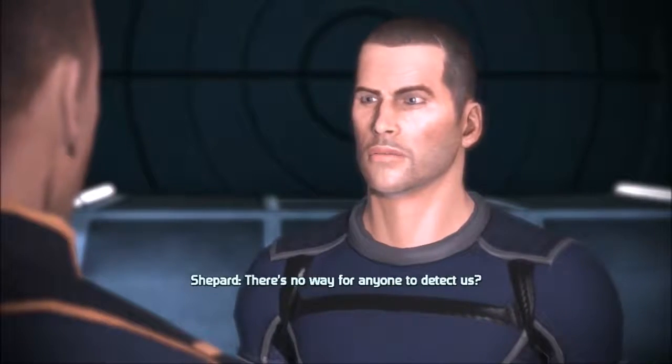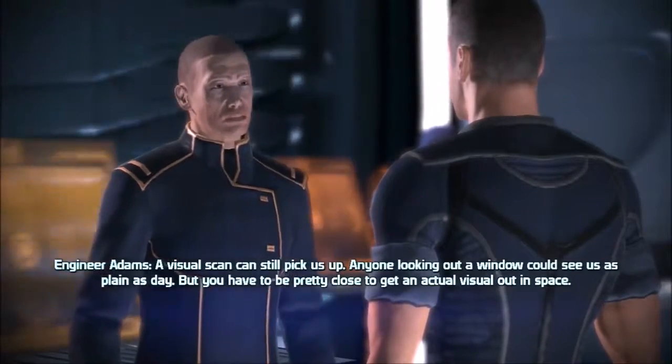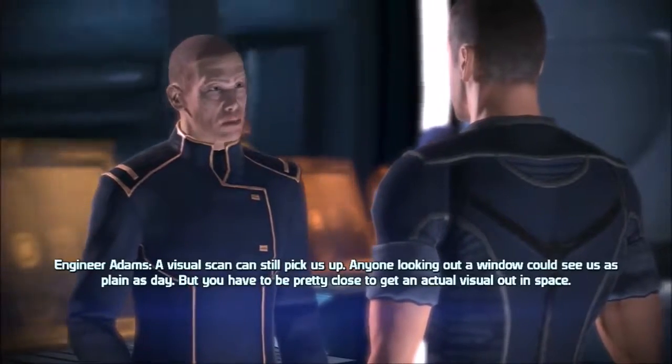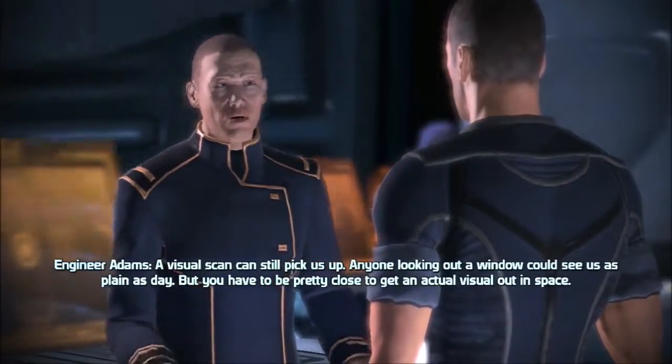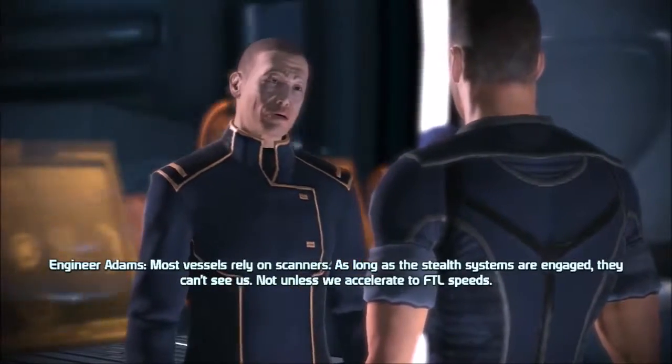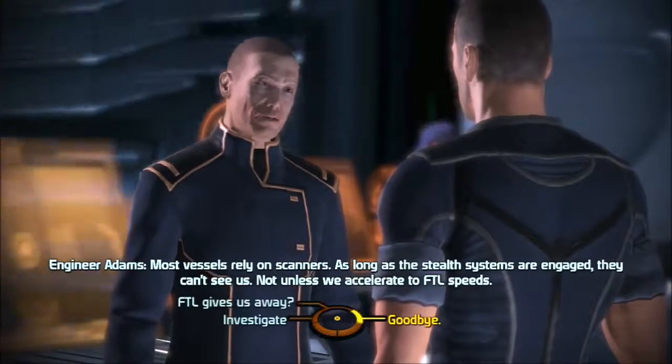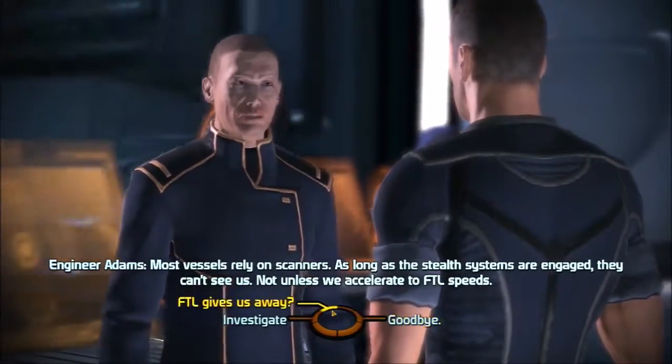There's no way for anyone to detect us? A visual scan can still pick us up. Anyone looking out a window can see us plain as day. But you have to be pretty close to get an actual visual out in space. Most vessels rely on scanners. As long as the stealth systems are engaged, they can't see us. Not unless we accelerate to FTL speeds.